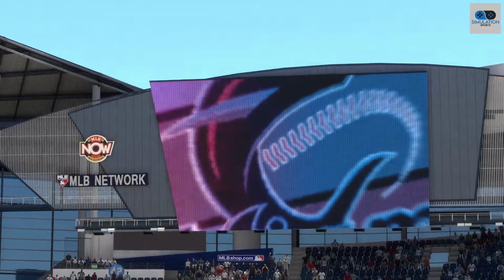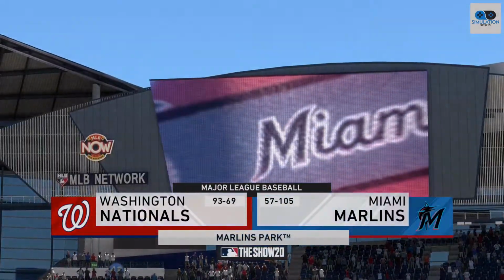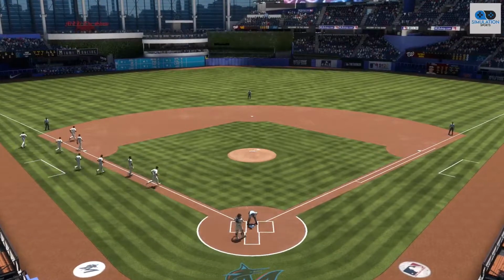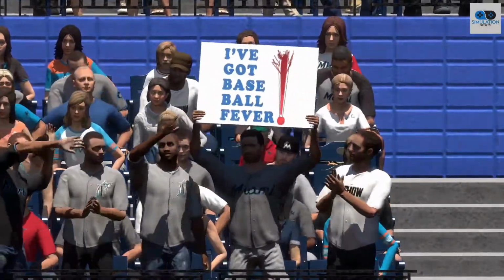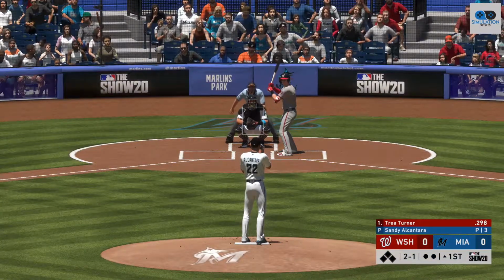Afternoon baseball here on the show. Coming up, we've got a good matchup in store between the Washington Nationals and the Miami Marlins. The speedy Trea Turner digs in now. He will lead this one off today.